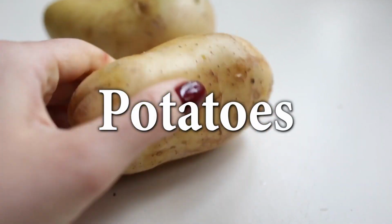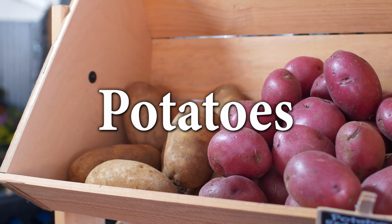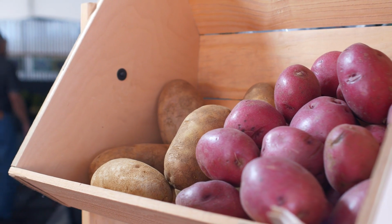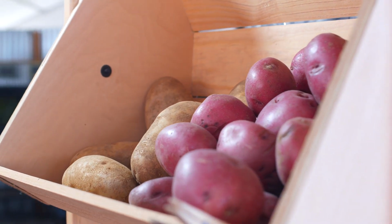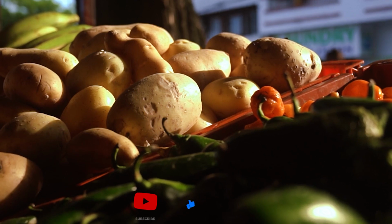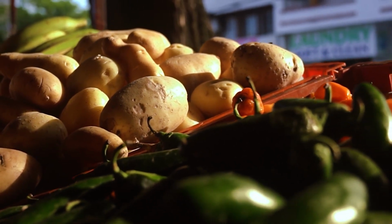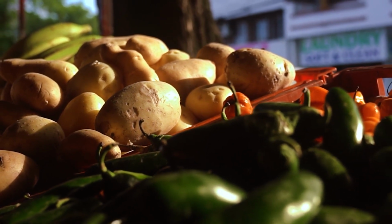2. Potatoes. Potatoes are another no-no for the fridge. Cold temperatures cause the starch in potatoes to convert to sugar more quickly, which can lead to a gritty texture and an overly sweet taste. Store them in a cool, dark place like a pantry, but not the refrigerator.